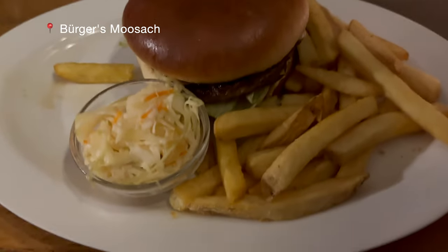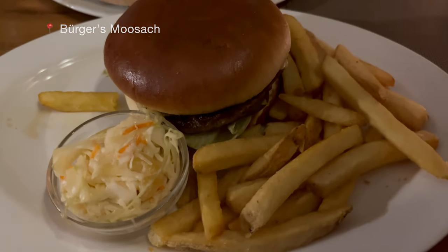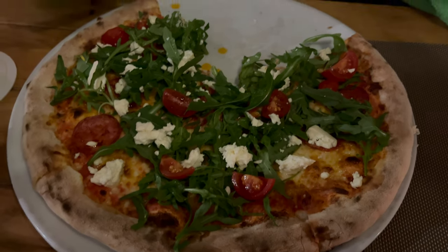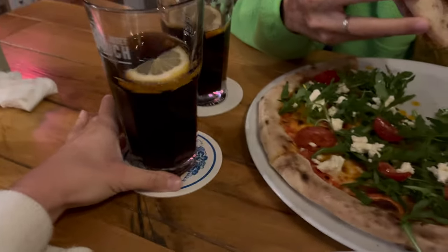So we ordered a cheeseburger and pizza. Also we have Coca-Cola here. Bon appétit!